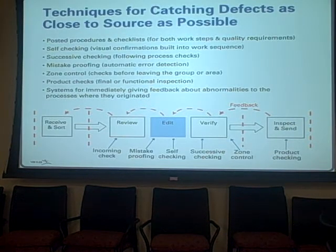And so this rather confusing looking diagram talks about a lot of different ways you could build error proofing or quality into a process as you go along. Some of the ones that you see along the bottom are reviews and edits, there's incoming checks to work coming on, there's mistake proofing in the process, there's self-checking upon the work one is doing, there's successive checking by others in the department, there's folks who do zone checking of chunks or bodies or pieces of work before they leave the area.